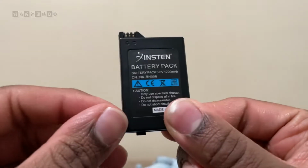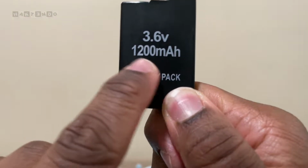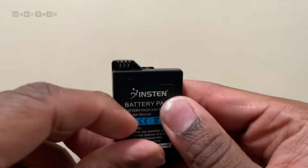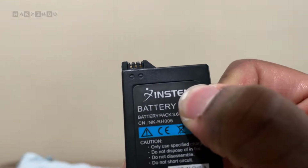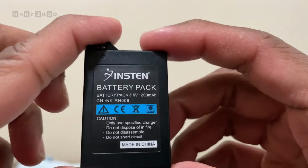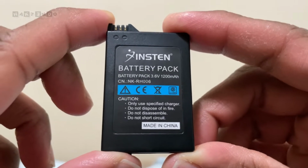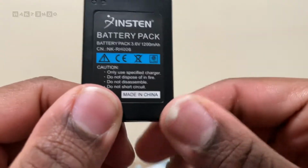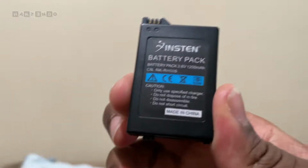So this is just an aftermarket battery, and these aftermarket batteries do have more milliamps, which holds more charge than the original one. You can see here, we got positive, negative pins up there. This is from Instant battery pack, 3.6 volts, 1200 milliamp hours. And it says caution, only use specified charger, do not dispose of in fire, do not disassemble, do not short it.